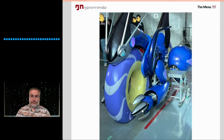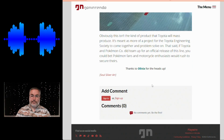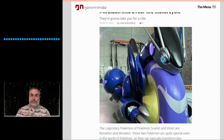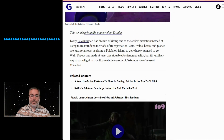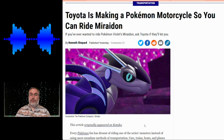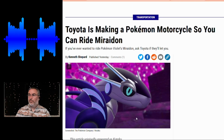What a trip. It looks cool. Probably not very practical at all. All right, I'll probably get in trouble for just showing that. Anyway, that's what it's going to look like when you're driving around, though. The thing looks bulky. It would be so neat if you look over and you see that next to you in the next lane.